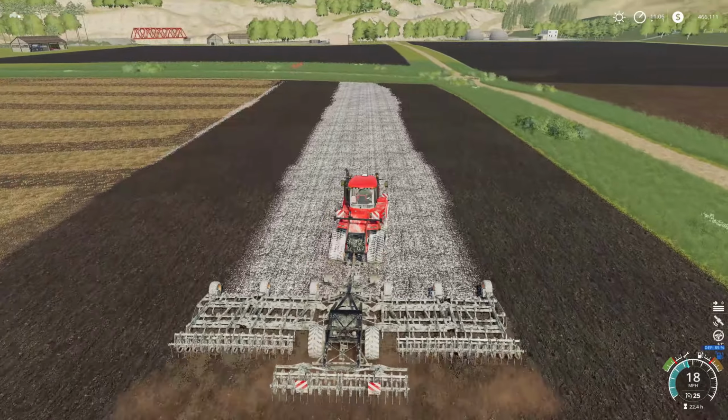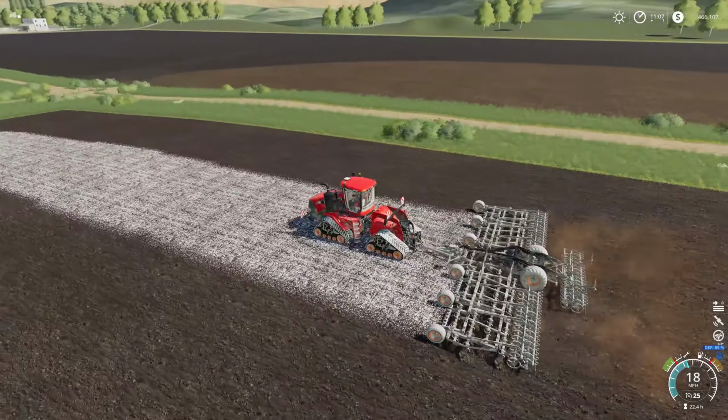Yeah, this is going to be great. I mean, not only do we own these two fields now, and then we got a bigger field over there as well.